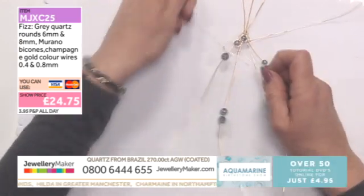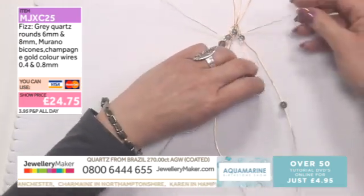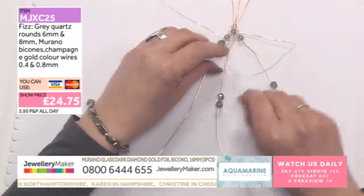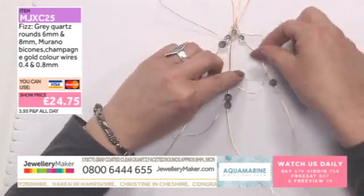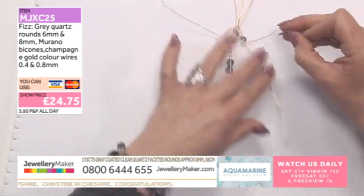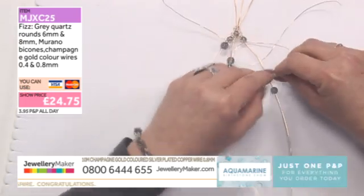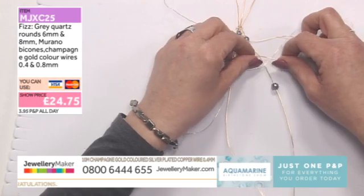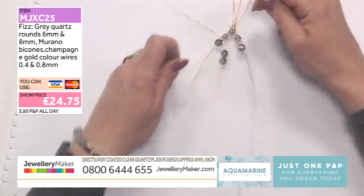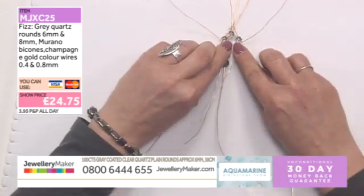And pull that in tight, and then the same with the other side. So we're doing the right on the right, up through the loop and pull tight, and then the other way. So always when you do a square knot, make sure you do the opposite direction. So if you start with the right, the next time you start with the left, to make sure the knot is a square knot. Okay, so there's our first set of beads in.